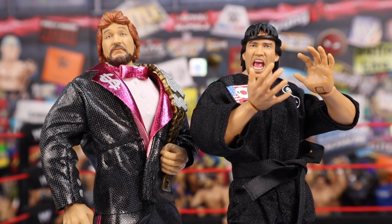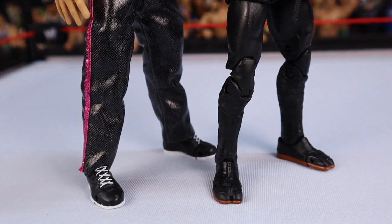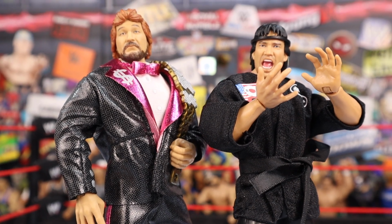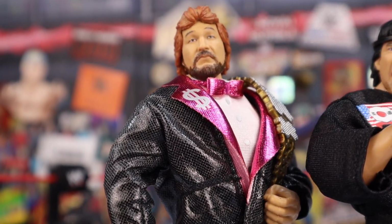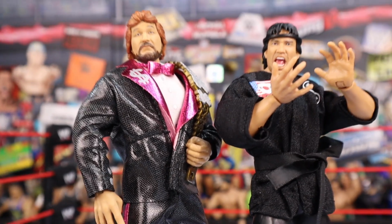That has been the review of the brand new Ricky Steamboat and Ted DiBiase Coliseum Collection Ultimate Edition Mattel Creations exclusive 2-pack. I do like the $1 Million Man figure more than the Ricky Steamboat. This is an absolutely top tier Ultimate Edition. The Ricky Steamboat's also pretty solid, but it's not as good as the Ted DiBiase.